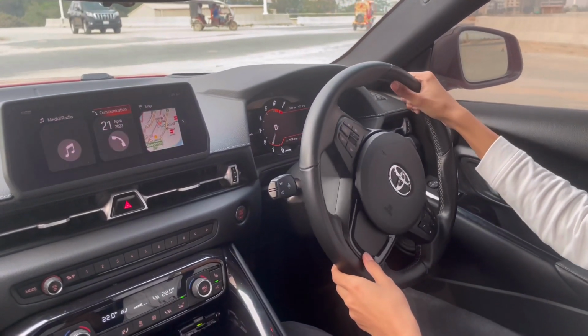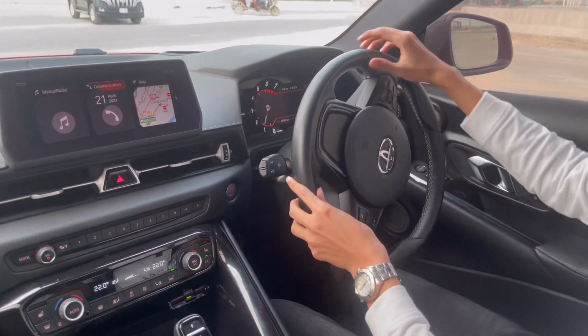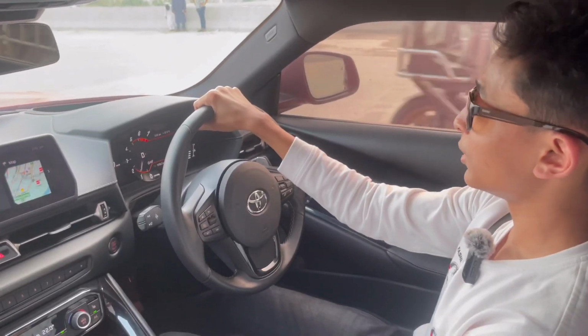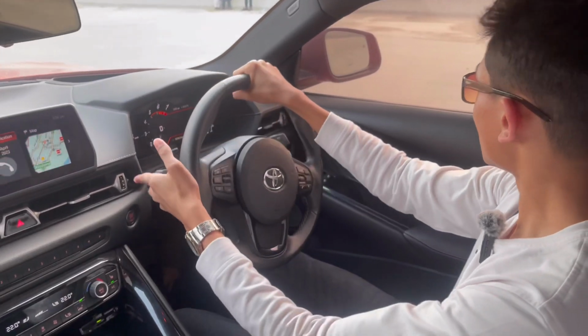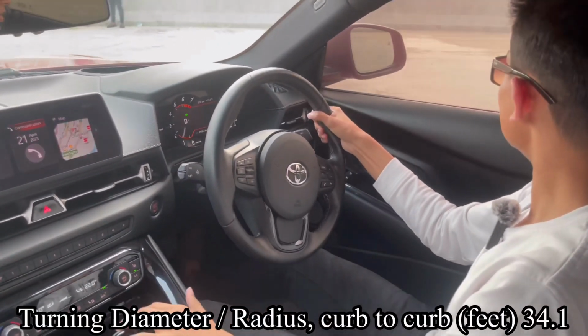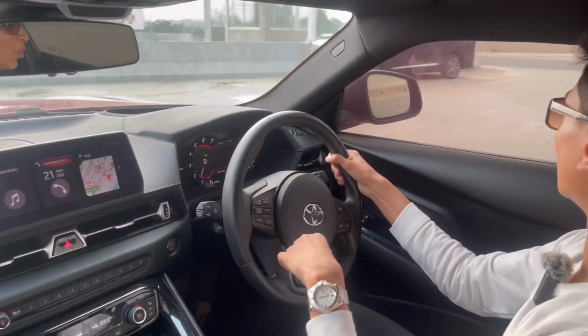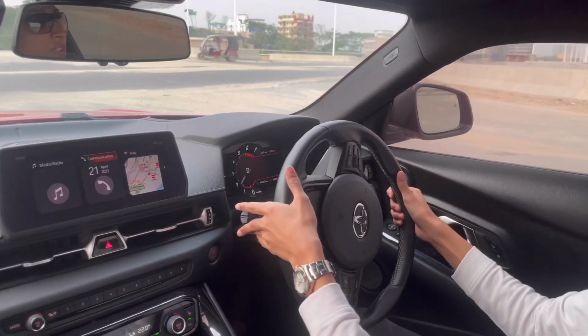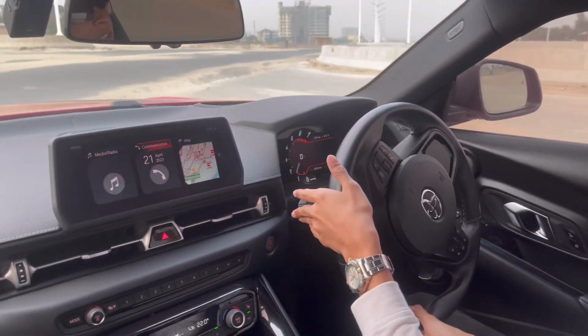And if you look at the car's turning radius, the car's turning radius is better than a Mercedes-Benz S-Class. That is really good. And then when you compare that, the turning radius of this car is really, really good. So now let's turn this car again so you guys can see in this small space the car fully turned. But that's how you can see how nice this is.